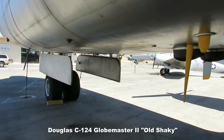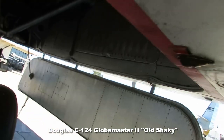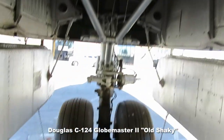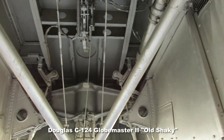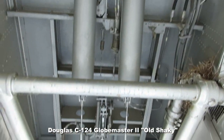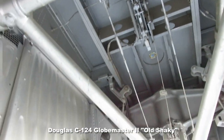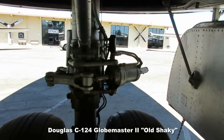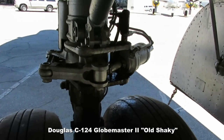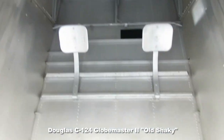Yeah, I like these guys. They don't restrict your access. You can come up to them and look closer if you want. So you've got retractor mechanisms here. Very simple mechanism compared to today's airplanes. There's your steering mechanism. And basically just a big empty hole.